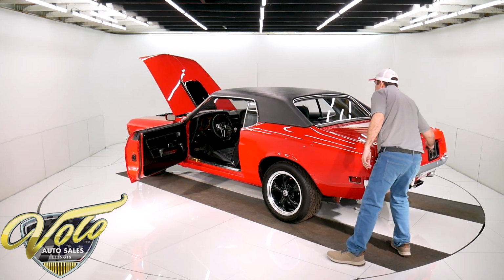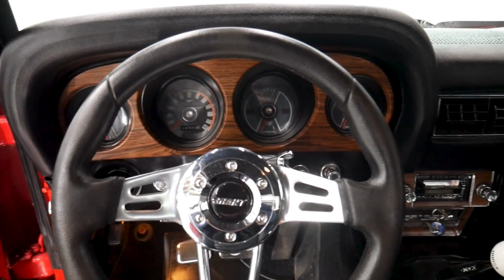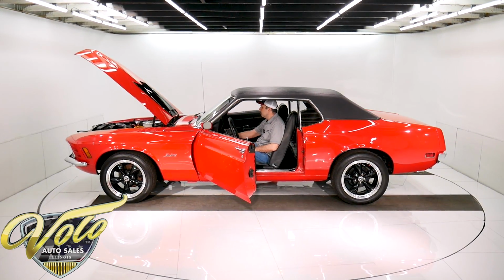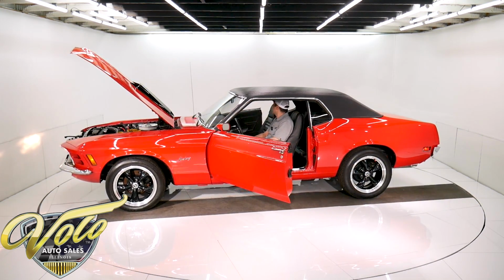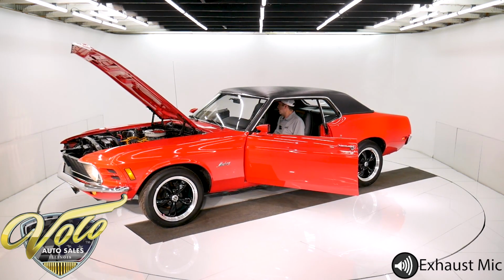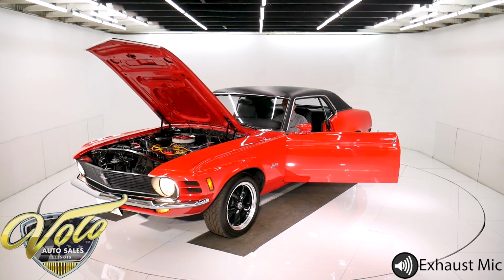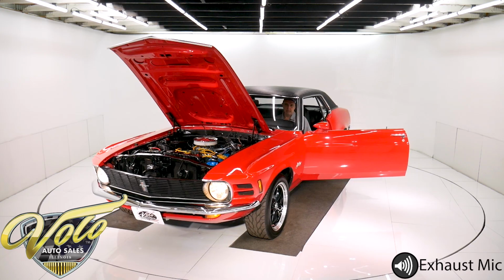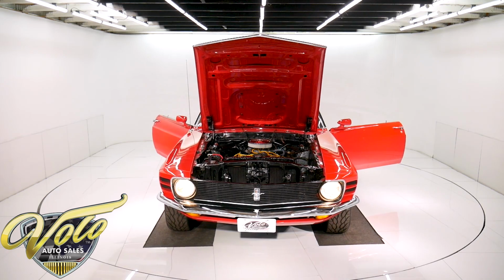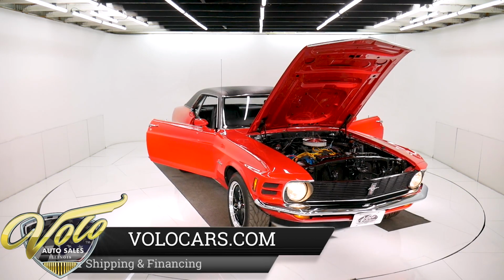We'll start it up for you. Got this real nice cushion grip steering wheel. Interior lights work. It's a new Hurst 4-speed shifter. Everything looks really nice. These cars do take a little bit to warm up sometimes, and we kind of do these videos in a hurry. We pull them in cold. It's sitting and idling fine.